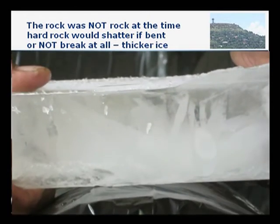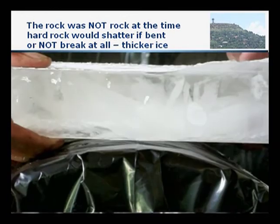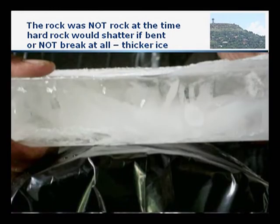With thicker ice, it doesn't break at all. And so if the depth of the sedimentary rocks in a solid quartzite state had been significant, they would have just been upthrust as slabs and the edges would have been broken away.